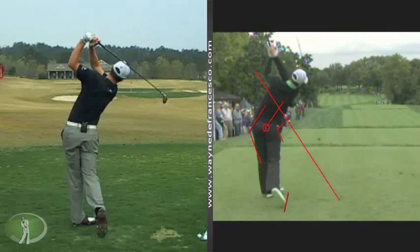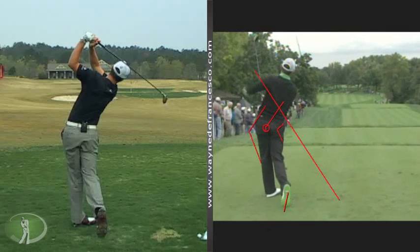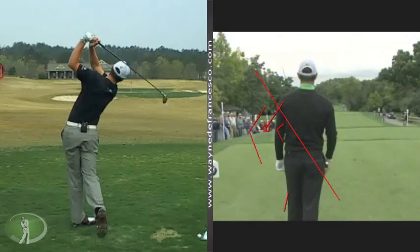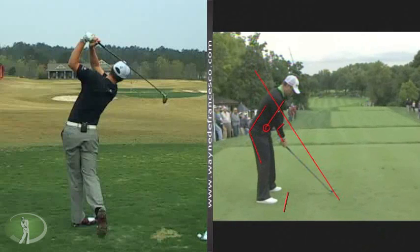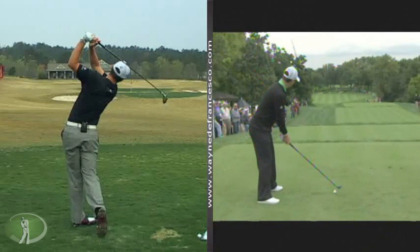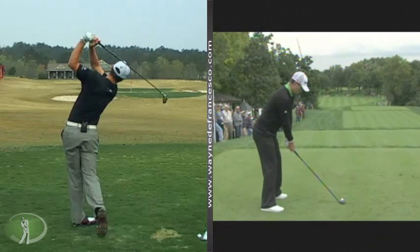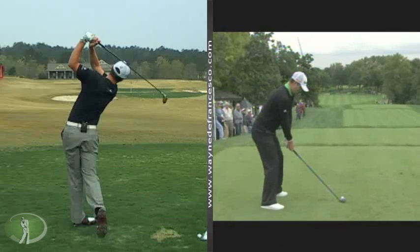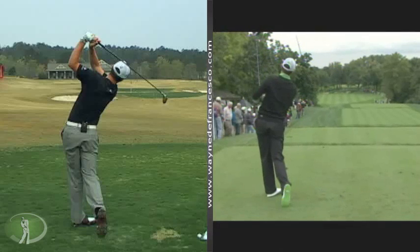But again, one of the great things is just watching him as smooth as silk. I mean, the guy has really got a great action. So very nice. So that's Justin Rose. Another great swing to look at. And I hope you enjoyed that.